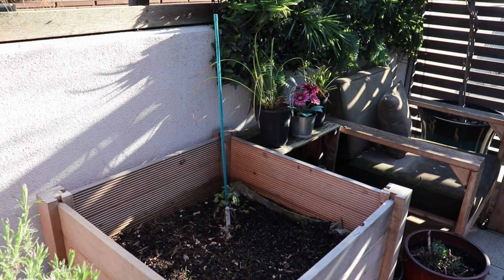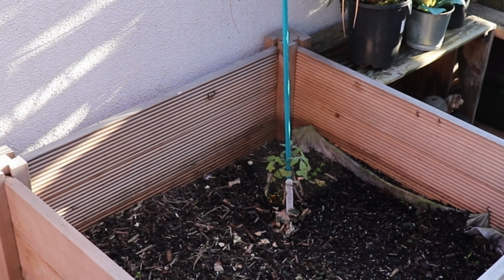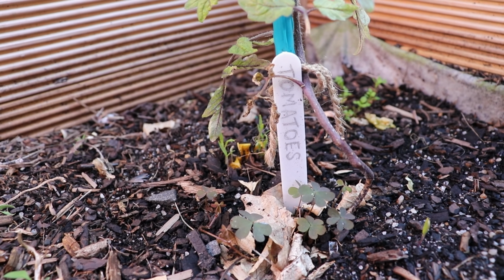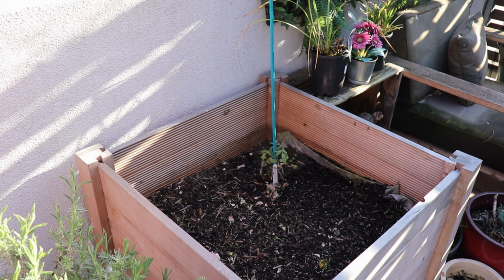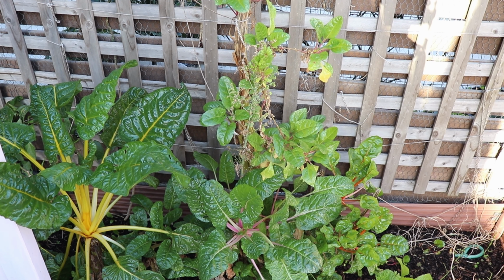In here we've actually got a couple of volunteer tomato plants. These came from the seeds that fell into the soil after the last ones from last season died off. If it does take off, it'll be the first time that we've had tomatoes grown from our own seeds from previous season's crop.